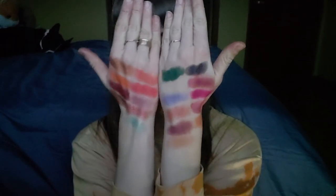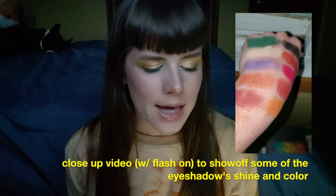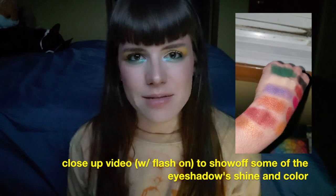Let me know if you are surprised by anything, or if maybe you have some of these shadows in your collection, and let me know why you may disagree with me. That's totally cool. I might change my mind down the road, or my style might change. Look at how predominantly pink, purple, red. I can't wait to do my next Pan Those Eyeshadows.